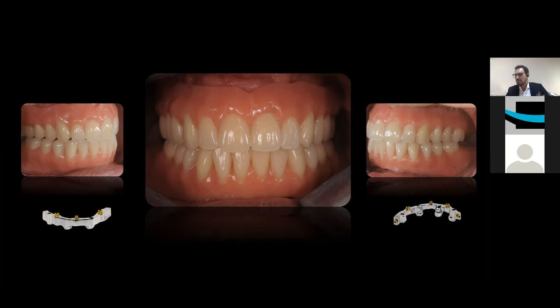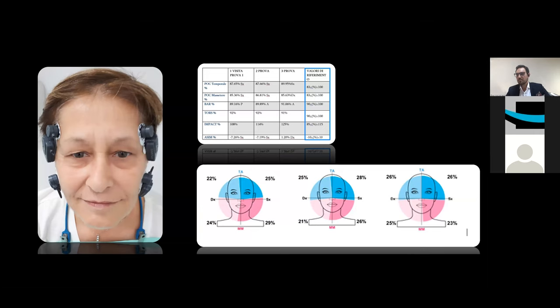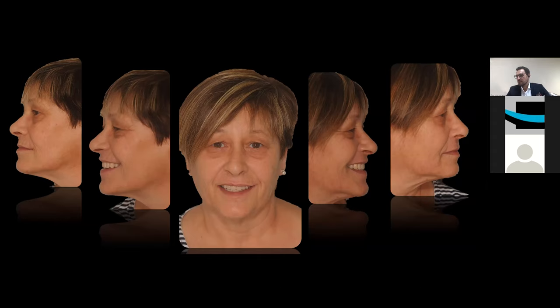But remember, the electromyography at the end of this phase is so important because you can check the real state of your muscles at the end of your therapy. It's not important for someone, but for me and for my group, for all the team, it's important to know that at the end of our therapy, the muscles of the patient are better than before. So this is the final prosthesis inside the mouth.